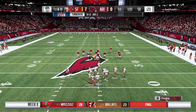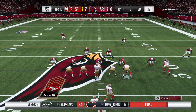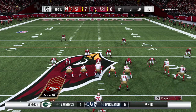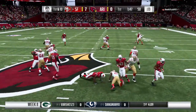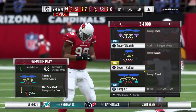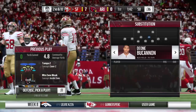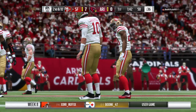Good starting field position for the 49ers as they have it 1st and 10. Here's McKinnon, and he's going to be met at the line of scrimmage and taken down. No gain on the play. It'll be 2nd down. And as a defensive end, getting off the ball quickly, swarming to the football, making a tackle, that's what we saw right there. Yeah, that's what their job is.